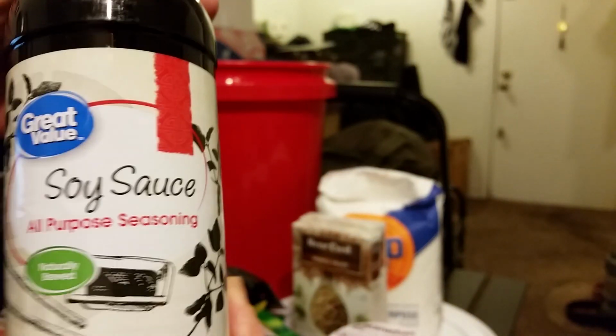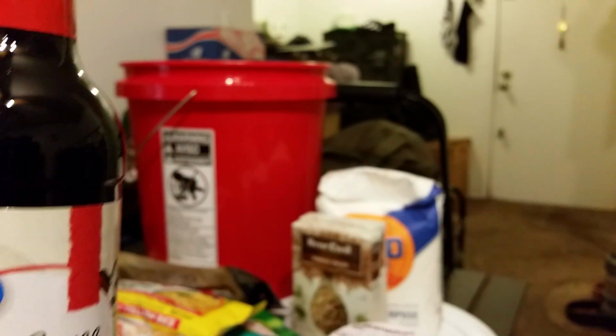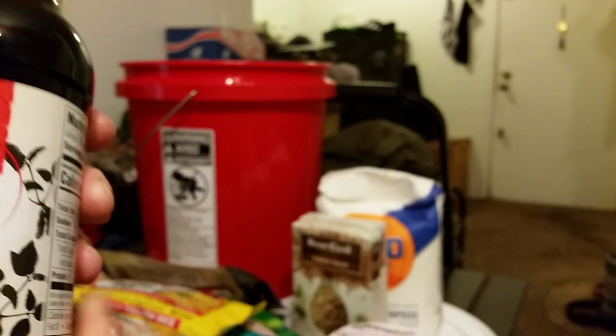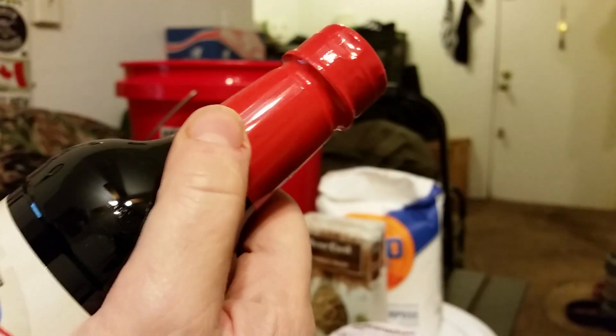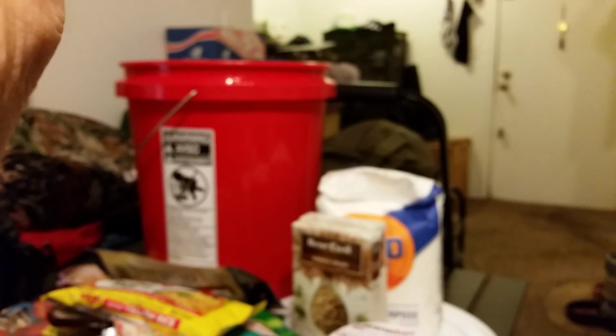Then in another video, soy sauce was mentioned as a long-term storage item. So I got me a bottle of soy sauce that I will not use. I will put it into my preps. I will stash it away. It's in a plastic bottle, so I don't have to worry about it breaking. This is a 15-ounce bottle, or 444 mils.